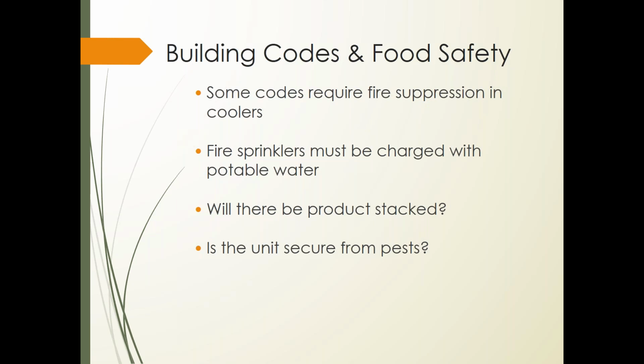Will there be products stacked? And the reason for this question is, if you're not stacking product in a walk-in cooler, you don't need the cooler any taller than the door. If it won't fit through the door, you won't be taking it in and stacking it. And if you build the cooler much higher, then you have dead space, wasted space that you're having to maintain temperature and humidity in. So keep that in mind. Or if you're taking product in and then stacking it inside, for instance bulk bins, putting them on top of one another inside the unit with a fork truck or pallet jack or however, that's fine. But if you're not doing that, you really don't need that vertical space.